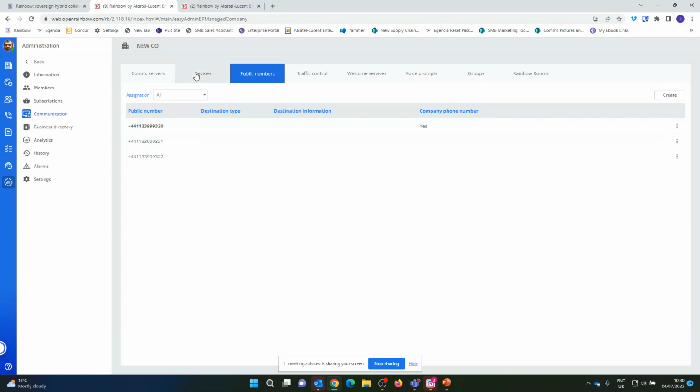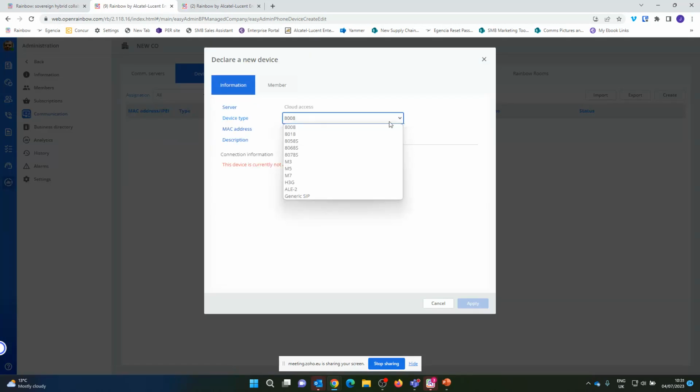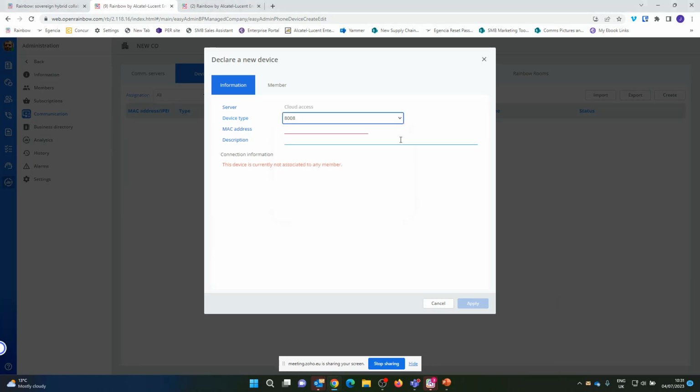What's left? Devices. So you want to create a phone, you go to create. Here we have the drop down box, and as Craig mentioned earlier, it is auto provisioning. So these are the handsets here that are auto provisioned, or you can actually assign a generic SIP phone. So if you want a Yealink, etc., we have tested this with some, but it is generic SIP where you would basically just put in your parameters. So here, let's just put in an M7, and all you do is put the MAC address in. MAC address and apply, and then the M7 will jump into life.